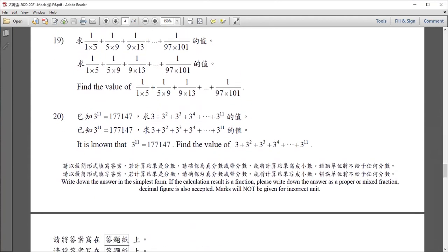Okay, so for number 20, this is how we are going to tackle this. We're asking for the value of those, right? So we're going to use the formula for grade 10. What we're going to do here is to get the first term. The first term here is this one. And then the last term is this one, correct? So we're going to use this formula.